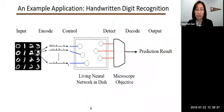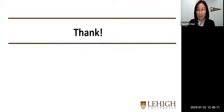If the prediction is incorrect, we will train it according to the backpropagation or stochastic gradient descent algorithm to strengthen or weaken the connections. So this is our proposed approach, and currently the research is still ongoing. We have learned a lot about neuron characterization and algorithm design, but we are still waiting for the neurons to grow in proper conditions so that we can actually test our algorithm in the wet lab experiment. That's what I want to cover today. If there are any questions, please ask.